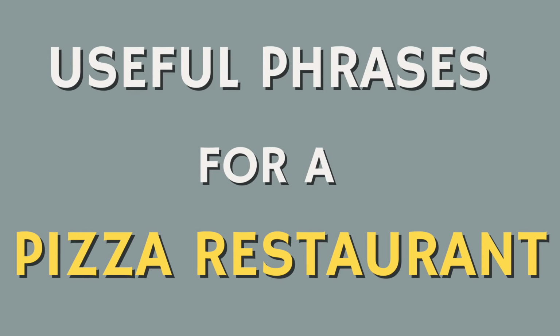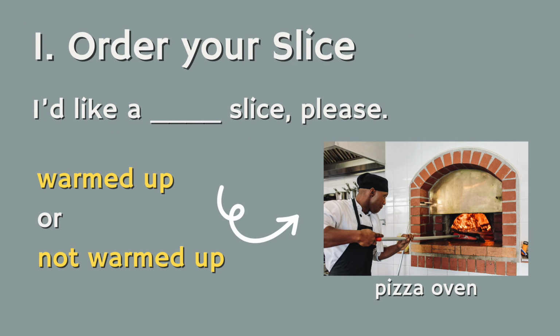Nowadays, I'm noticing pizza restaurants, perhaps to be competitive with the other restaurants in the area, are offering more and more choices. You can get things like chicken bites, chicken wings, French fries in some places. But for today, we will focus on a slice of pizza. Remember our useful phrases at the beginning? This first phrase will help you order. I'd like a veggie slice, not warmed up, please.